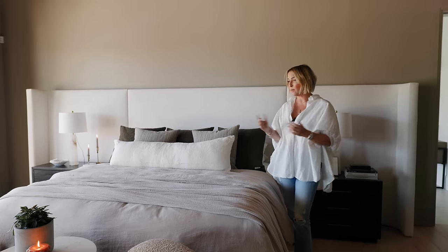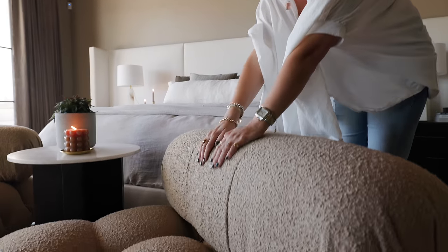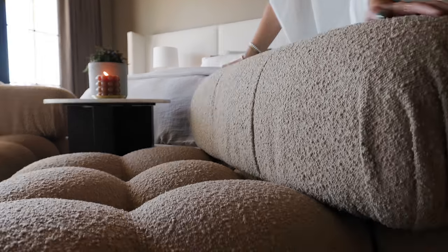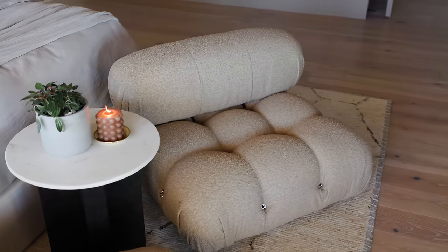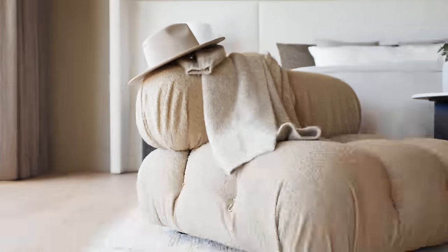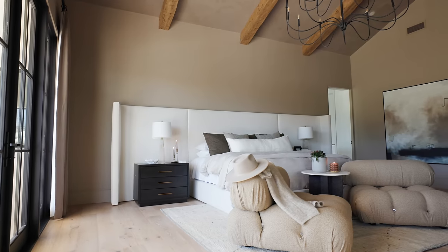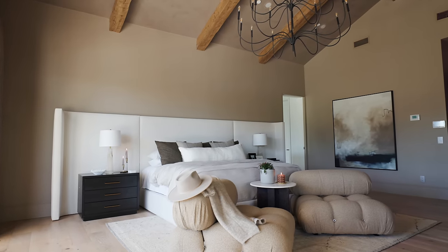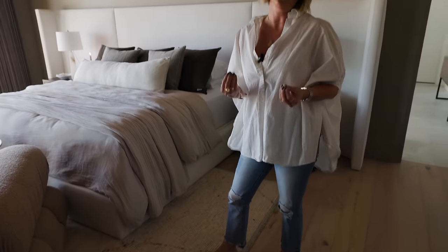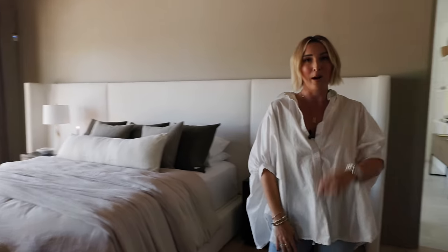So I'm obsessed with the Mario Bellinis. These are amazing. They're a showpiece. They're a collector's item for sure. They're in this beautiful taupe boucle that I love. The rug is from us also. I love it. It's kind of a play on that boho X pattern that you saw and you will continue to see, but it's a little bit more rustic, a little bit more earthy. I feel like it really grounds the space, which I love so much. So from here, let's go into the primary bath.